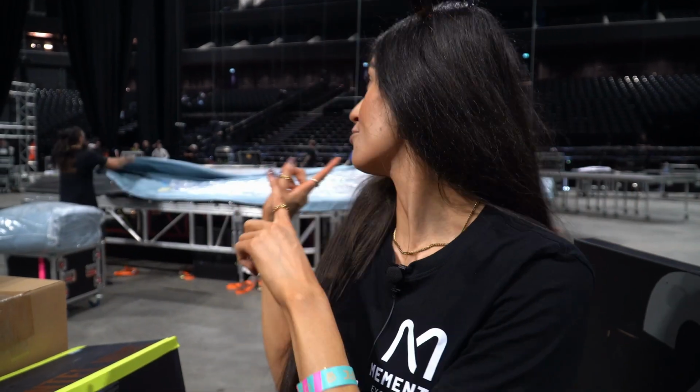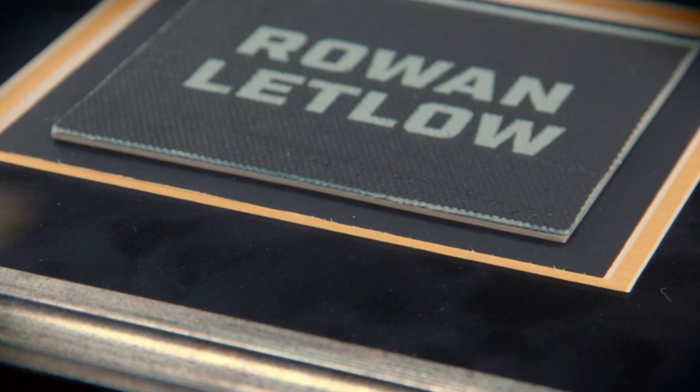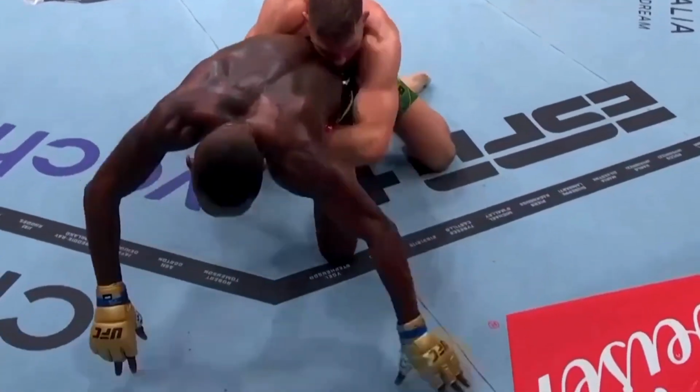So currently they are removing the first canvas because I was taking some content and I looked down and I realised that there were no names printed on the canvas. So we have 100 spaces up for grabs to put your name on the canvas at every single pay-per-view event. So we have all the printed names ready to go onto the canvas so that you guys at home can see your name while the action is happening.